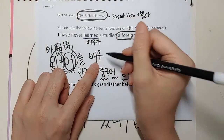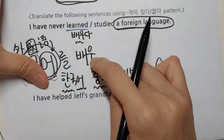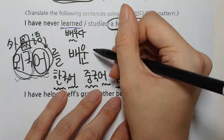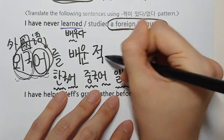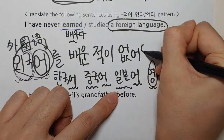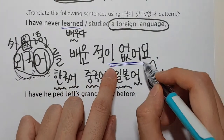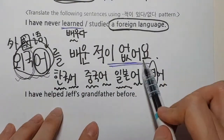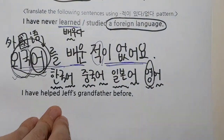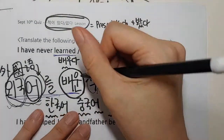So you can say 배우, the stem, right? And then this one doesn't end in 받침, so you put 니은 받침, not 은. 배운, 적이 없어요, 배운 적이 없어요. We learned that 없어요, 없다 means there isn't or to not have. So you don't have the past experience of learning a foreign language. 외국어를 배운 적이 없어요.